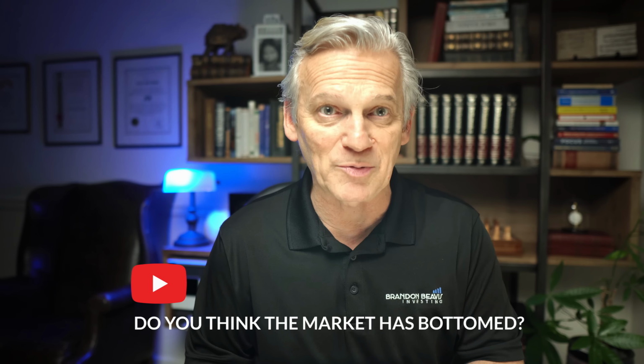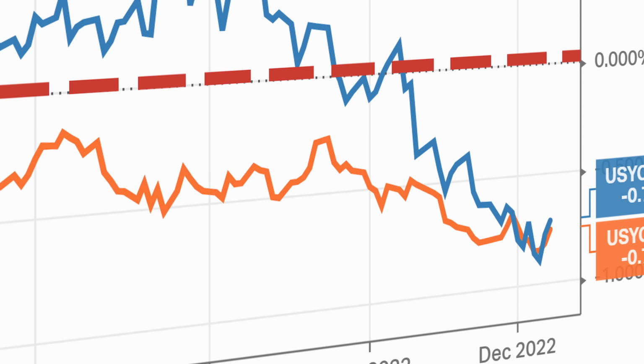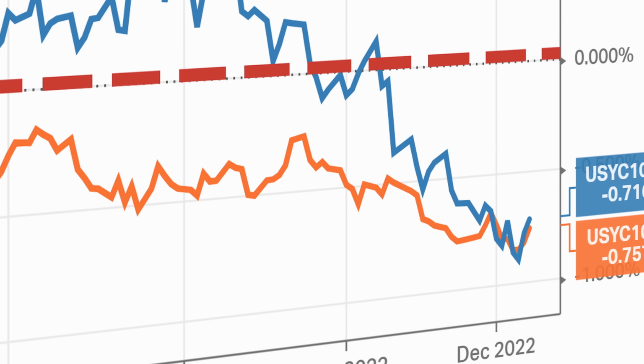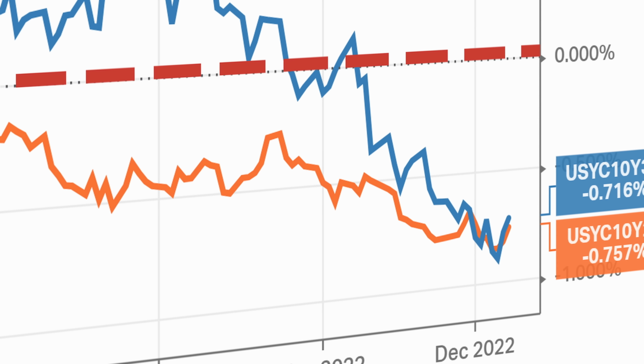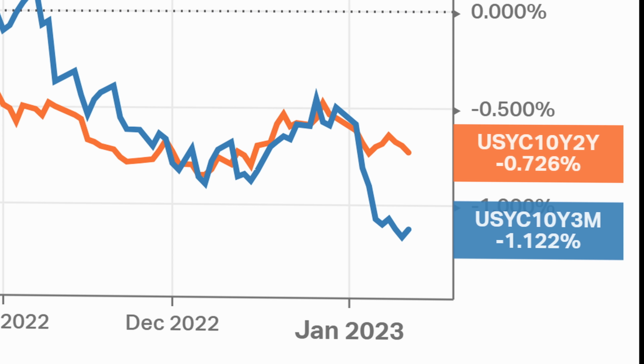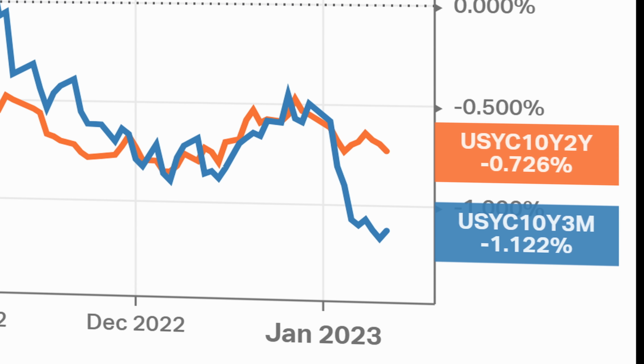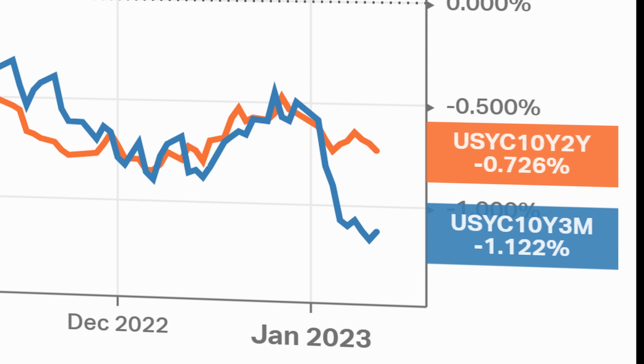Let's look at a few examples here in this segment. Looking back to December 1st, when we last looked at this, we saw that both of these metrics, the 10-2 and the 10-year 3 months, were in negative territory. When we update it to December, we'll see that the 10-2 is pretty much the same level it was at last look, and the 10-year 3 month has slipped further into inverted territory.